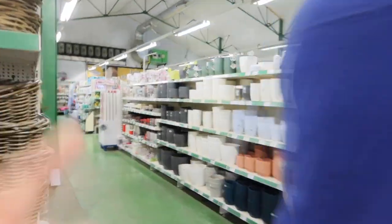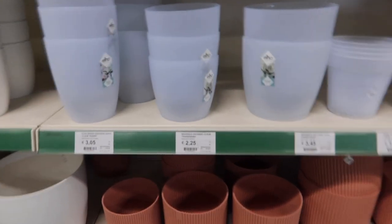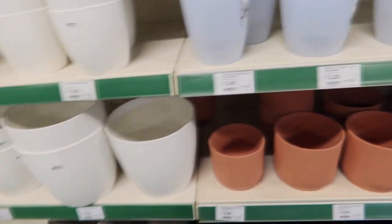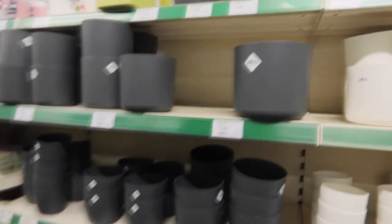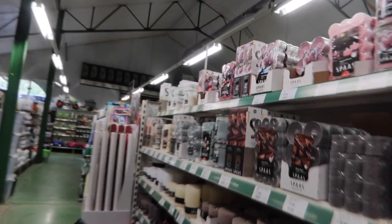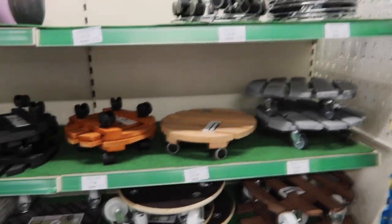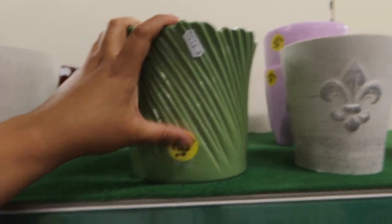Next time we know where to buy. And I like this one also, here. Here, the pot. Wow, so nice. It's plastic, but expensive. And they have also a special scissors for this one. Wow, very nice this one, darling. 30% off.